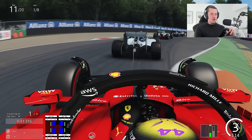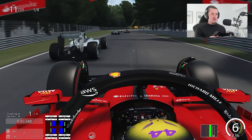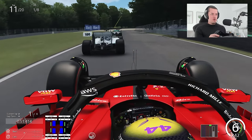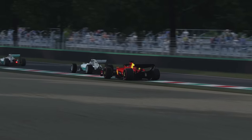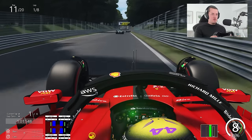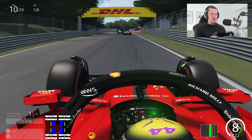Not able to outbrake it though into the chicane, so we're going to have to just wait as we head to the Lesmos. Lesmo 2, just got to wait a little bit longer before we can really go for it. Here we go, now we can open the DRS and get into a straight line speed battle. And we're going to pretty much clear it into Ascari.